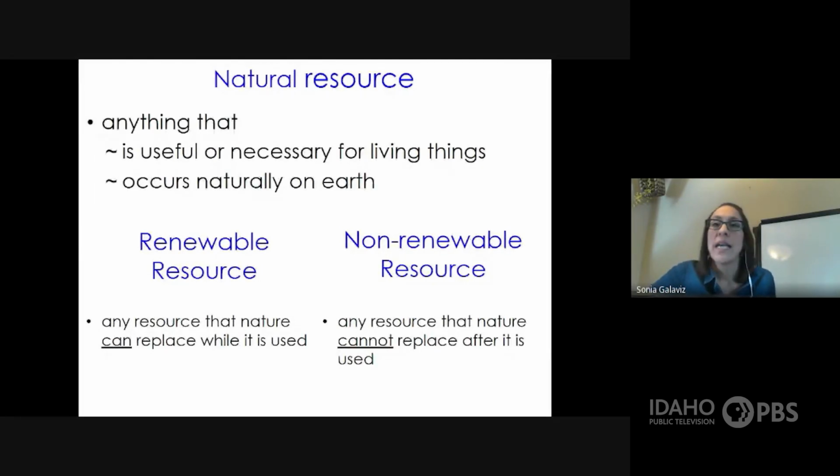So, a natural resource. Natural resources are anything that is useful or necessary for living things that occurs naturally on Earth. So I'm going to ask you, my kids, is water a natural resource? I got a big head nod from Marcus, head nod from Oren, thumbs up from Peyton. Water is a natural resource. Jules will be right back.